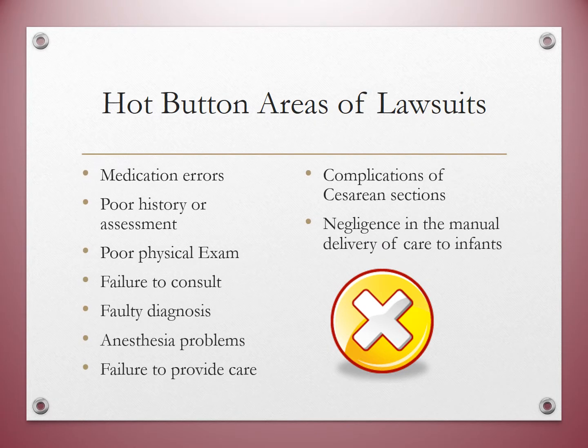So some of the listed hot buttons for lawsuits are medication errors, poor history or assessment, poor physical examination, failure to consult, faulty diagnosis, anesthesia problems, failure to provide care, complications of cesarean sections, and negligence in the manual delivery of care to infants.